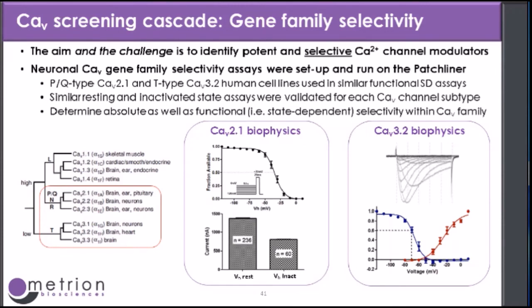So Ca2.1, the PQ type, we again set up very similar assays on the Patchliner. We didn't want to have an identical biophysical assay to Ca2.2. We wanted to have a similar functional state-dependent assay. So we determined the steady-state biophysics of Ca2.1 and 3.2, and then we developed a like-for-like state-dependent assay, not an identical biophysical one. So the resting potential is different for Ca2.1, and the inactivated state assay is also different. We have a different holding potential for 2.1 than we do for the 2.2, but it does still produce 40% inactivation.